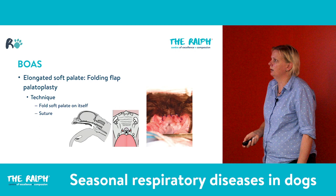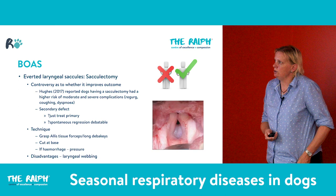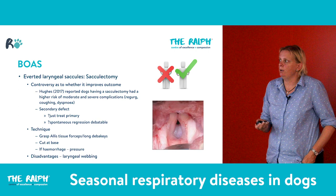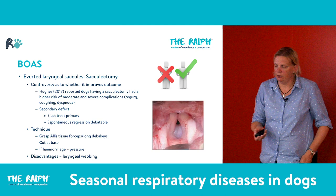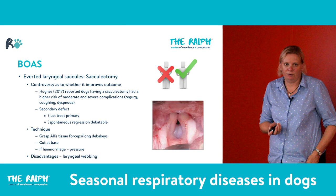So what do we do with the everted laryngeal saccules? Who knows? There is still huge controversy as to whether it improves outcome. A study a couple of years ago said that dogs which had a sacculectomy had a higher risk of moderate and severe complications post-op. What wasn't apparent in that paper is, were these dogs more severely affected in the first place? We don't know, okay. Some surgeons will say this is a secondary defect, and therefore if you treat the primary, it will resolve. However, I've yet to see spontaneous regression of these saccules.